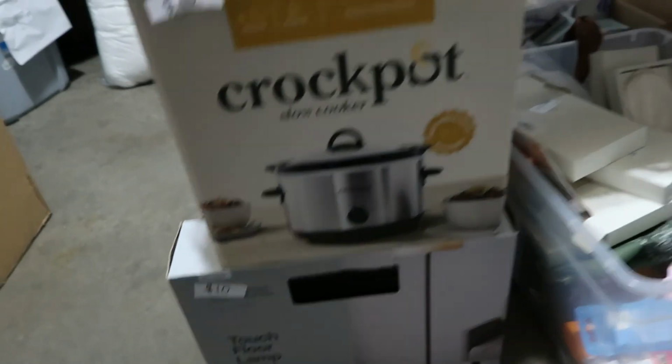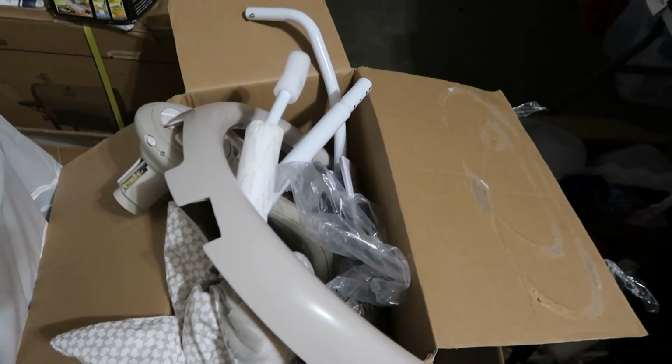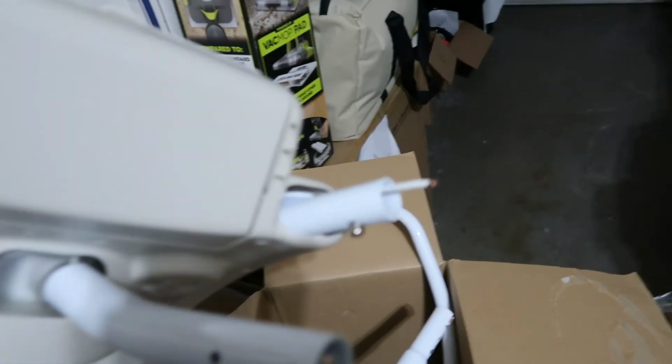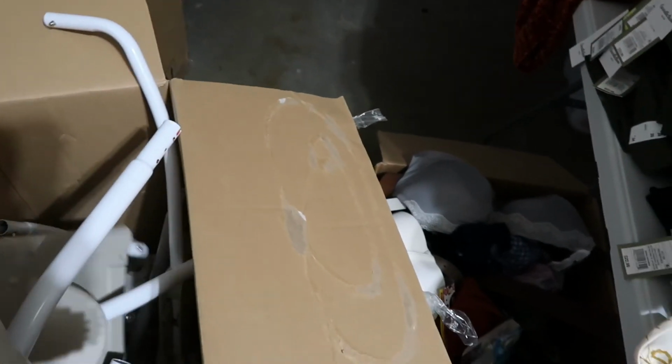Nice little crock pot as well. One thing I want to stress is that everything in the pallets, most of it is brand new. A lot of it is shelf pulls, and some of it is a mixture of returns as well. And this right here was a return, and unfortunately, when someone returned this, they broke it. They broke that piece right there, or they cut the wire on that part. So that's a bummer. We can't sell that anymore. Oh, that sucked. We took an L on that, unfortunately.